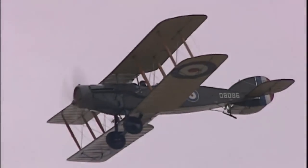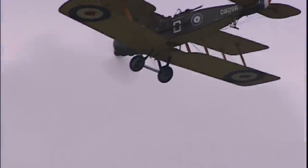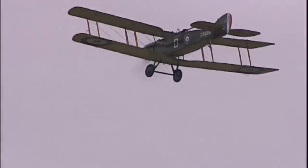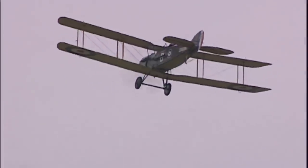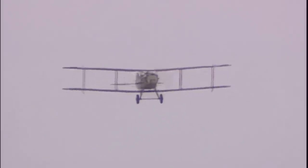The Bristol fighter was powered by a Rolls-Royce Falcon engine, and when it first entered frontline service in April 1917, it proved vulnerable due to poor tactics. But when the Bristol fighter crews began adopting more flexible and aggressive tactics, they found that the aircraft was capable of being flown in combat like a single-seater.